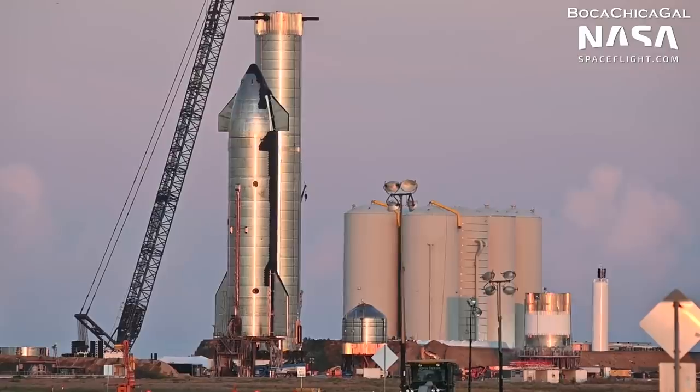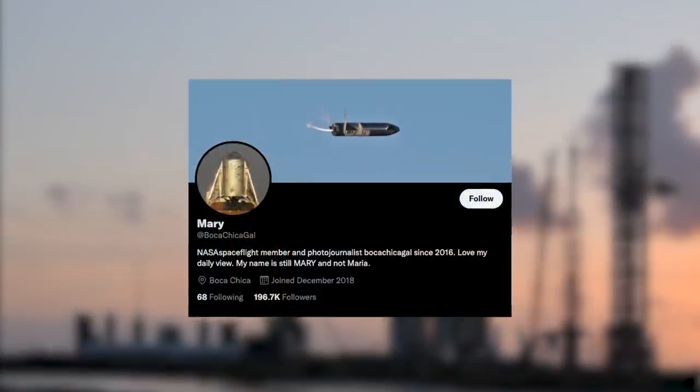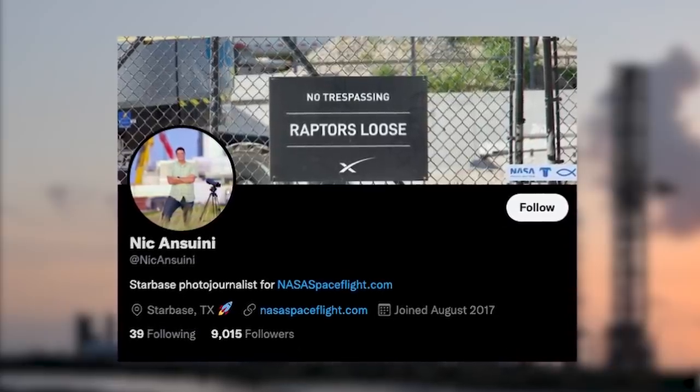Hey everyone, this is Ian Atkinson with NASA Spaceflight, here to give you an update on SpaceX's Starship facilities as of mid-December 2021. All of the following photos and videos were captured by NASA Spaceflight team members Mary and Nick Answeeney, as well as our team of robotic cameras.